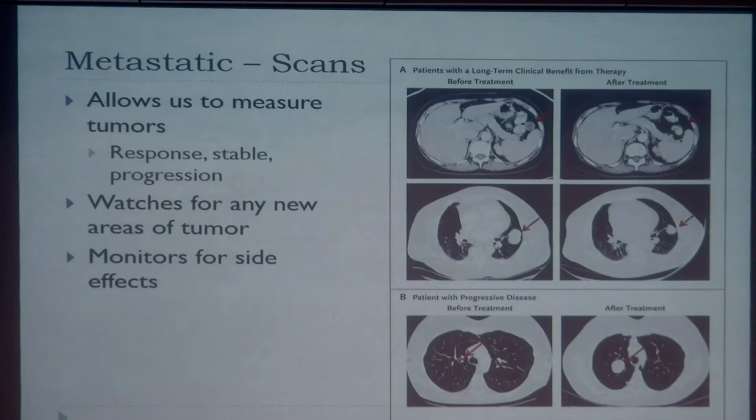And so this allows us to measure those things, check for any new areas of tumor, because even if things are responding in one area, but there's something new in another area, then that raises flags and we have to think about changing things. And they also help us monitor for side effects. So things like pneumonitis is very easy to see on a CT scan. That's usually the biggest one that we can check for on that.